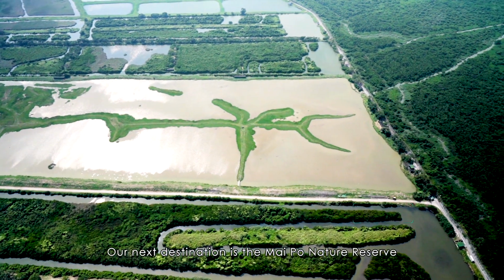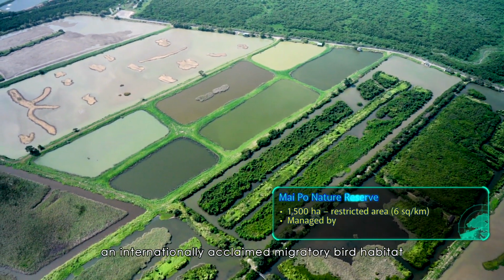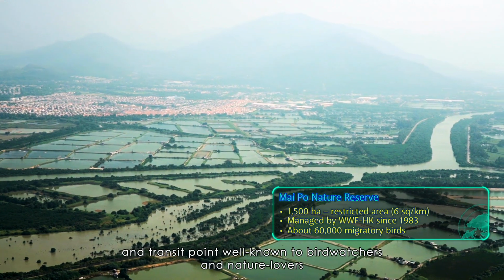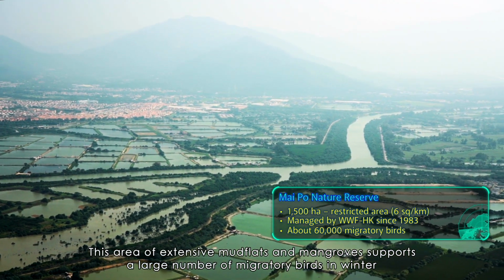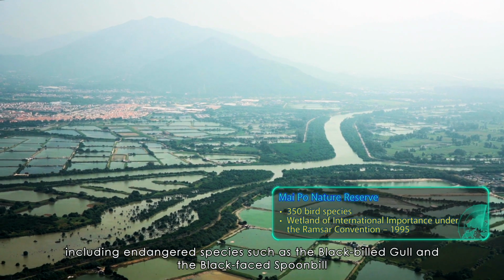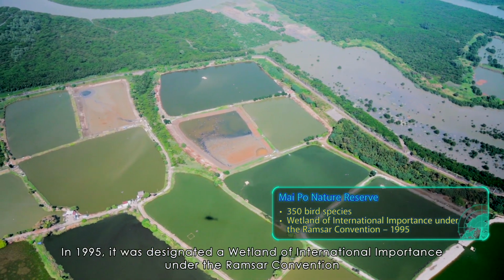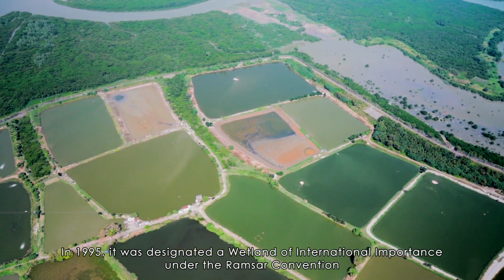Our next destination is the Mai Po Nature Reserve, an internationally acclaimed migratory bird habitat and transit point well known to birdwatchers and nature lovers. This area of extensive mudflats and mangroves supports a large number of migratory birds in winter, including endangered species such as the black-billed gull and the black-faced spoonbill. In 1995, it was designated a wetland of international importance under the Ramsar Convention.